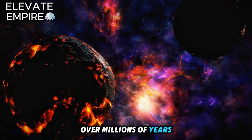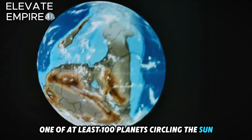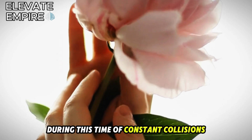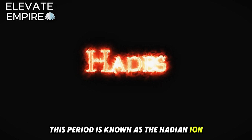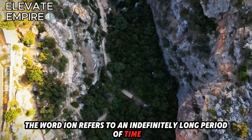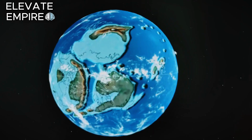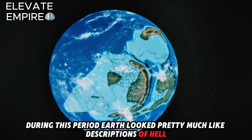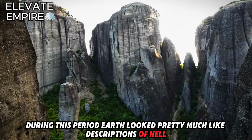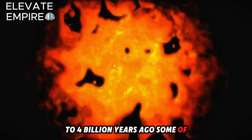Over millions of years, gravity pulled these rocks together to form the Earth, one of at least 100 planets circling the Sun. During this time of constant collisions, small protoplanets and planetesimals collided with Earth regularly. This period is known as the Hadean Eon. The word eon refers to an indefinitely long period of time. The term Hadean comes from Hades, the Greek god of the underworld, and one can easily see why that would be. During this period, Earth looked pretty much like descriptions of hell. This time frame dates back from about 4.6 billion to 4 billion years ago.